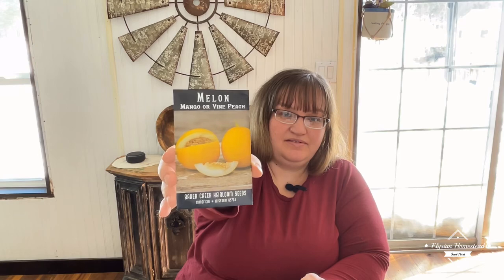Jalapeno, because I love the flavor of jalapeno, but I also have a small child who does not like spice, so I do jalapeno. Mango or vine peach melon. Where I live, we have to grow the smaller melons because the larger melons just don't have enough season without a hoop house or something to keep them in. So I do the smaller ones so I can get a harvest out of them.